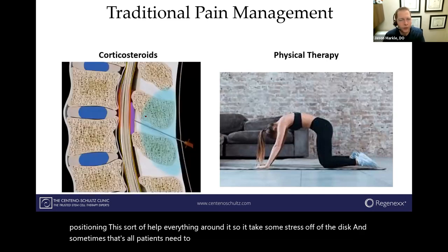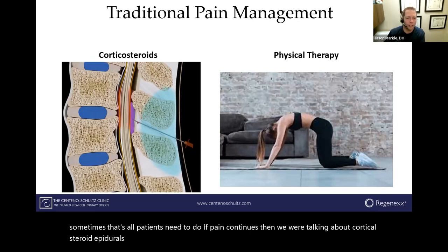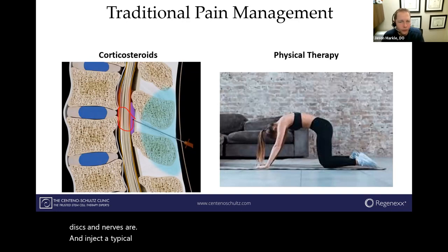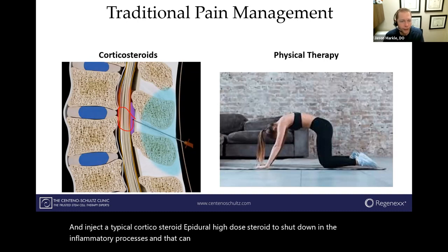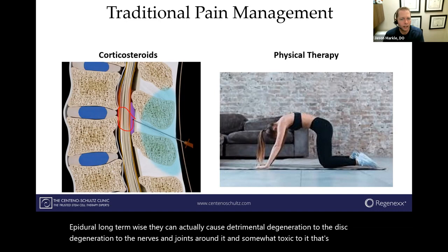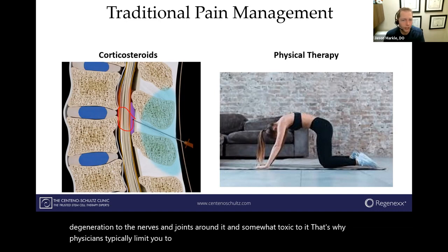If pain continues, then we're talking about corticosteroid epidurals, where an interventional physician puts a needle directly around where the disc and nerves are and injects a high-dose steroid to shut down any inflammatory processes, and that can also give some patients pain relief. The bad part about a steroid epidural, long-term, is that it can actually cause detrimental degeneration to the disc, the nerves and joints around it, and is somewhat toxic to them. That's why physicians typically limit you to several injections a year and don't really recommend doing anything more than that.